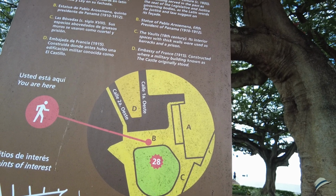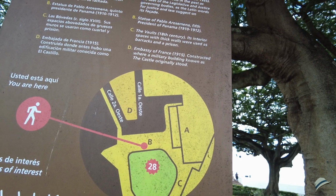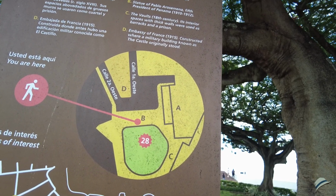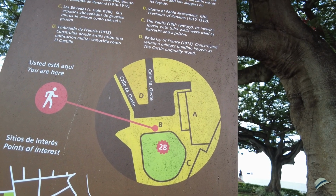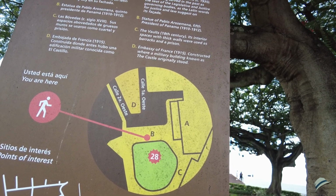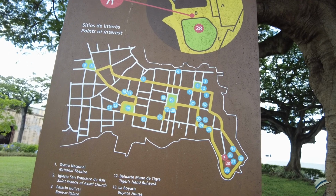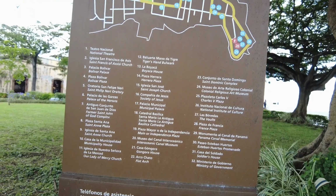Statue of Pablo Orosemena, the 5th president of Panama. He served from 1910 to 1912. C is referencing the vaults, 18th century. Its interior spaces with thick walls were used as barracks and a prison. And then the Embassy of France, letter D, from 1915, constructed where a military building known as the Castle originally stood. All right, that looks awesome. And then this is other areas from downtown, or I should maybe say Old Town, and then their descriptions.